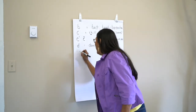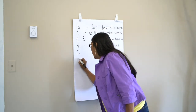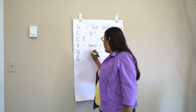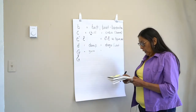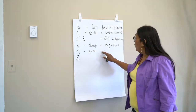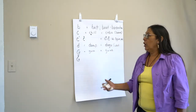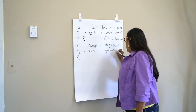Now it's going to get interesting. This G is my favorite because in Nakoda we have two G's. This G will make the sound equivalent to the word gum in English. Gum. Some of the words that have this sound, this is a good one here: gua, come here, gua. See, gum, gua. That means to come.